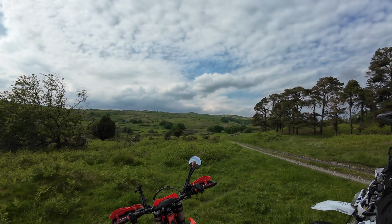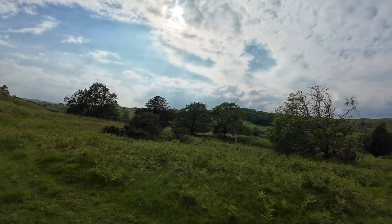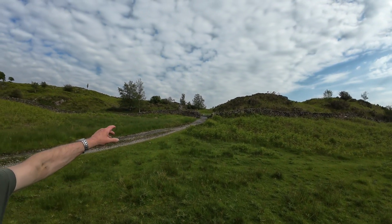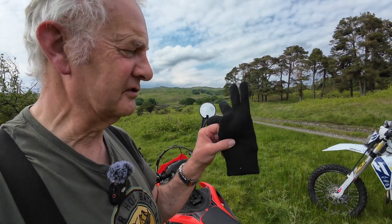So we stopped for 5 minutes just for a breather. I'll just show you the landscape where we are. Then leading back, we've just come over this way here. When we set off onto the first green lane, it was a bit of a baptism of fire. I had to stop, got stuck halfway up and Aaron had to help me out. And these are the sexy gloves that I've had to buy for today. Don't they look good? Right, we'll catch up with you later.